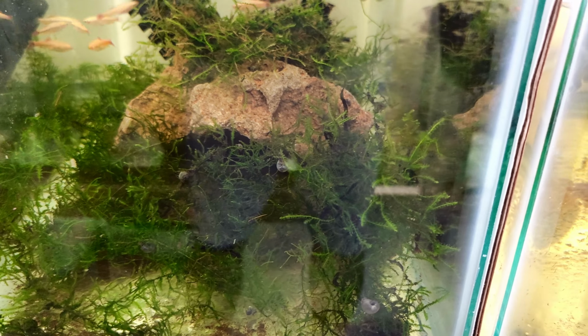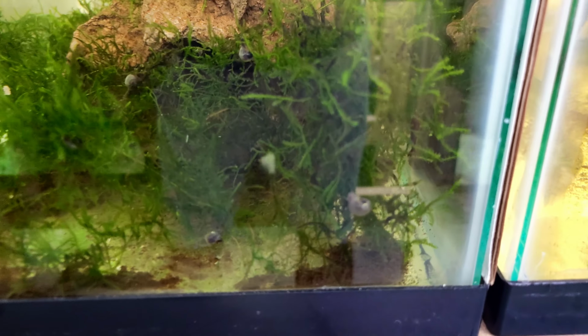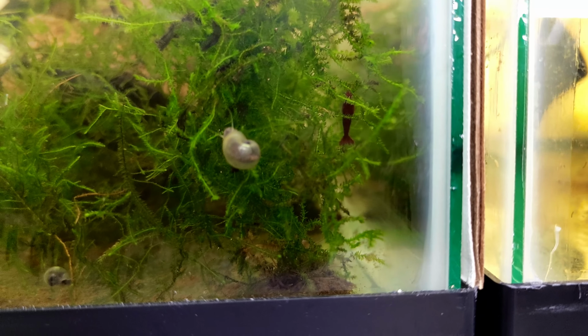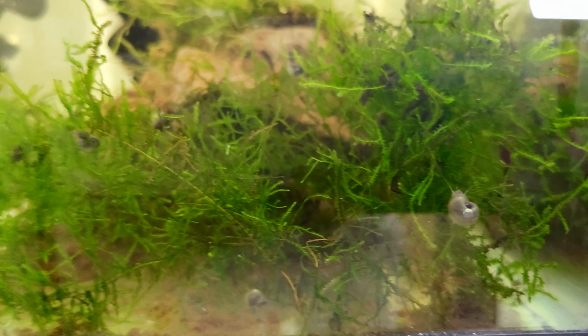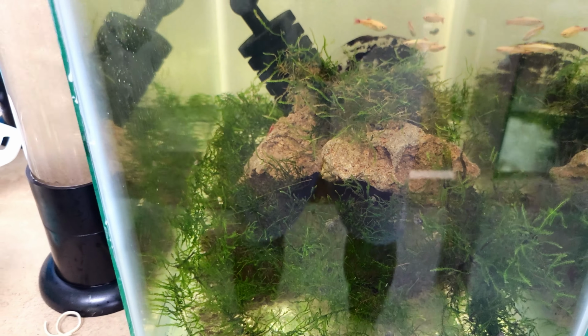All right, let's see if we can find the shrimps. All right, I see one right there, swimming back there to the right. One is hiding in here. Kind of see him or her. And the color is just getting darker. I love it. They're like Bloody Marys. Let's see. All right, there's one right here. See if I can focus. It doesn't want to focus.